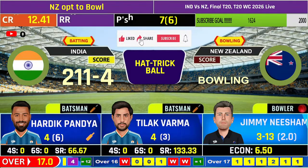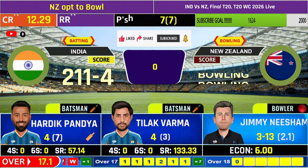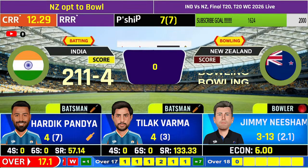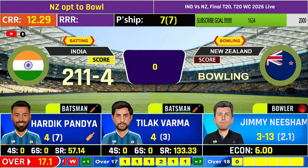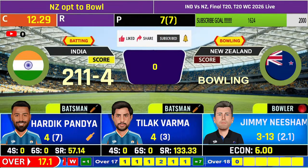If you do see how New Zealand have gone about things today, have a look at this. Their slow ones, 14 balls they've bowled, 4 have been wide, so 14 of whatever's been bowled has gone for 42 runs. They've trusted their slow ones so much and they've gone up plenty. And when they actually have bowled on length, there's not too much that's happened in the new ball. They went too early to the slow balls tonight. On a hat-trick, Jimmy Neesham.